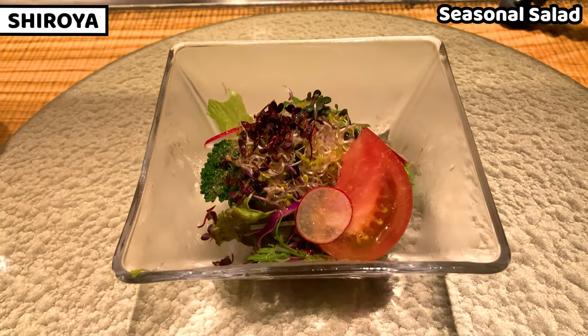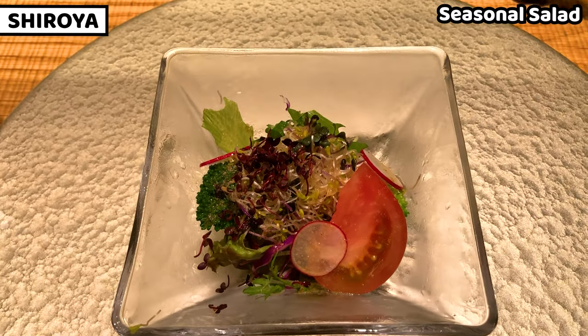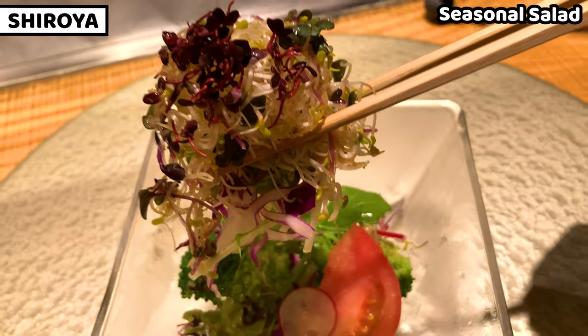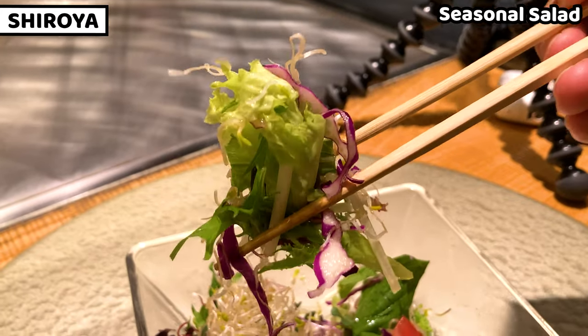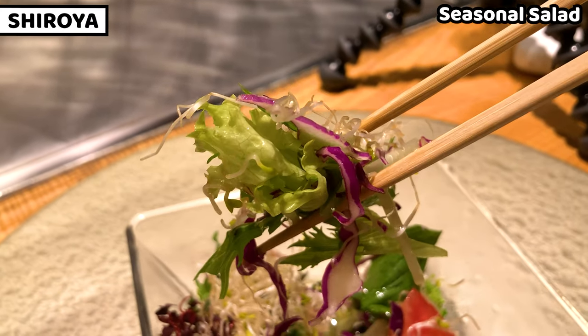While I'm waiting for the Wagyu steak, a seasonal salad is served. Varieties of fresh vegetables are in the glass bowl. The veggies are really crispy and taste refreshing and sour. A teppanyaki meal tastes rich, so it's nice to have a break with the salad.